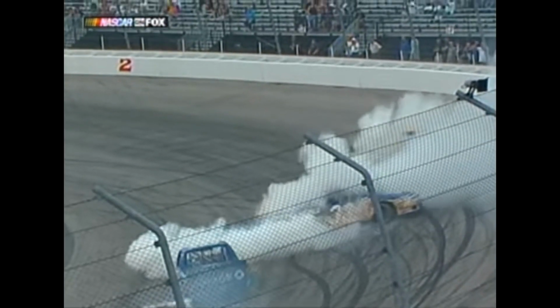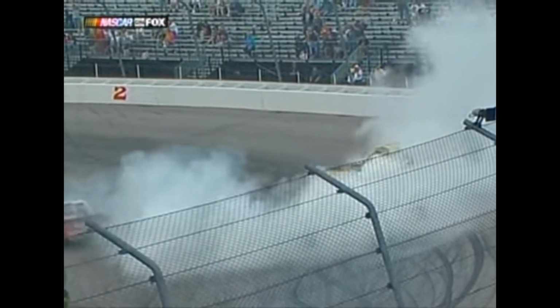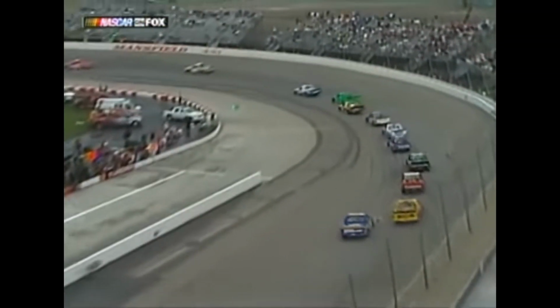And then just slides into you. He did it to me earlier in the race, but we hit wheel to wheel and we stayed straight. This time he hit me in the quarter panel. We both spun out. I don't know what he thinks about, but it's a shame.